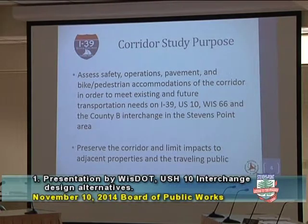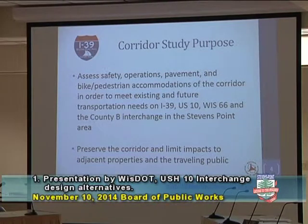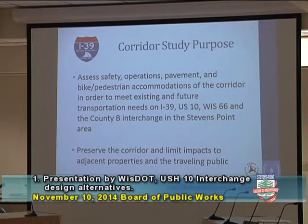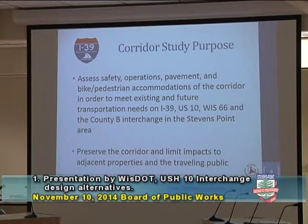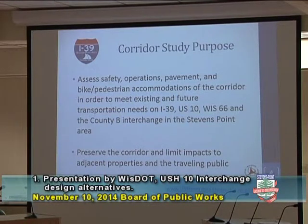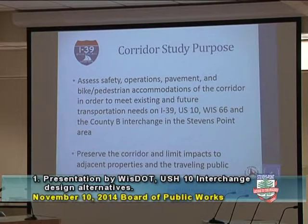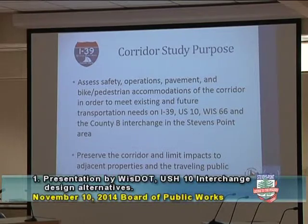The intent of this whole project, all of the projects, is that we're assessing safety, operations, pavement, bike and pedestrian needs in order to meet existing and future transportation needs within the corridor. Our intent also is to preserve the corridor, limit impacts on adjacent properties, and also make it work for the traveling public.